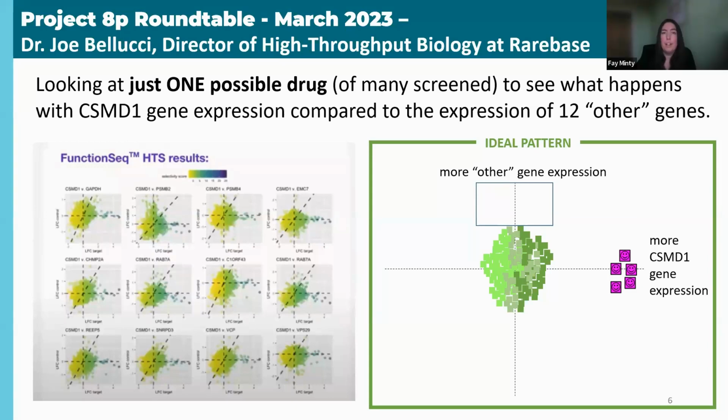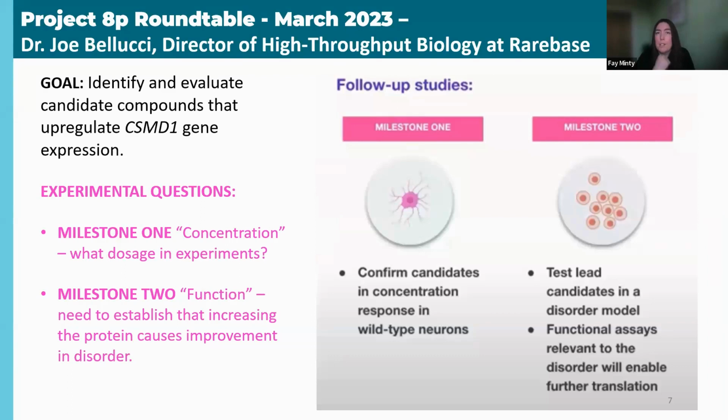Really good. Great. So that's perfect. That takes us on to our next slide. So in this example, with the goal being to identify and evaluate candidate compounds that upregulate CSMD1 gene expression, these are the experimental questions that you mentioned you would move on to. So milestone 1, concentration. And that's really what dosage of drug you would use in experiments. And correct me if I'm getting it wrong here, Joe. And milestone 2, function. So this is not just showing that there's more protein, but that it has a consequence, right? That it's interacting.